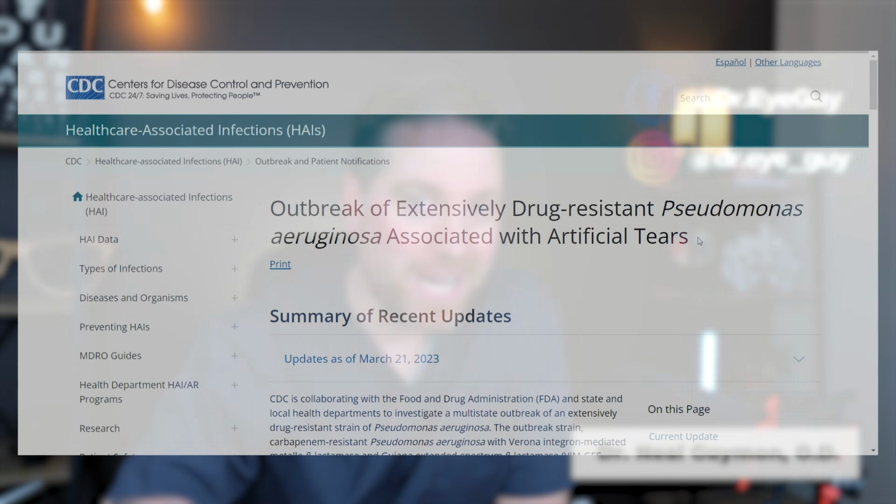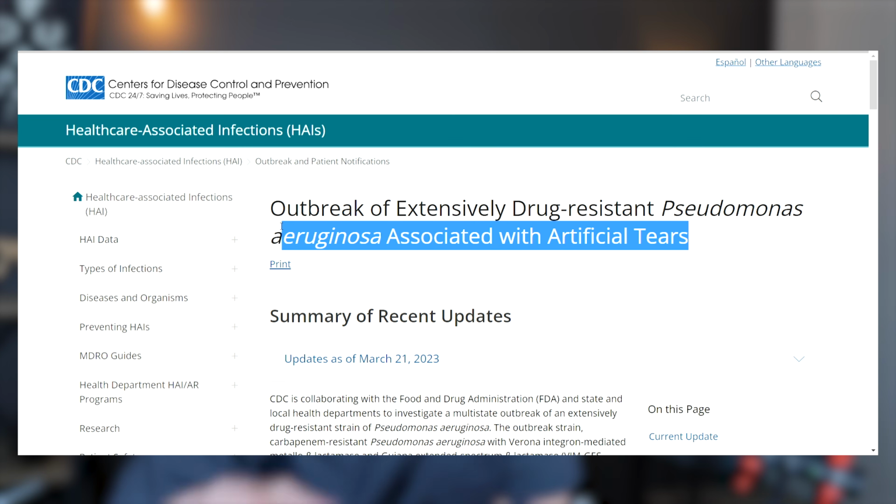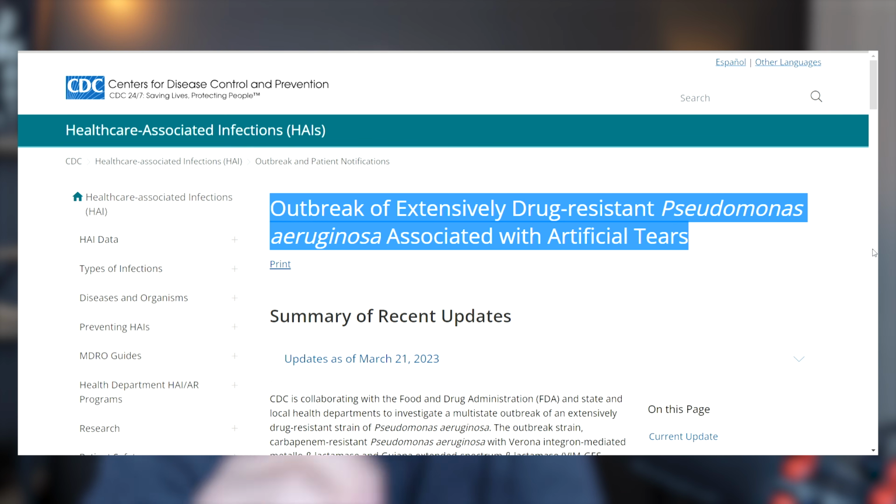The eye drops in question that are being investigated by the FDA and CDC are infected with a rare strain called Pseudomonas aeruginosa. And this can cause some of the worst eye infections that eye doctors will ever see in their career. I have never seen this. In fact, this particular strain has actually never been seen in America before.